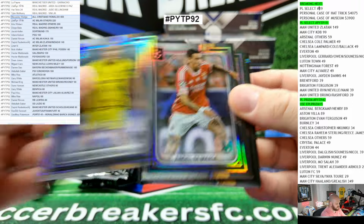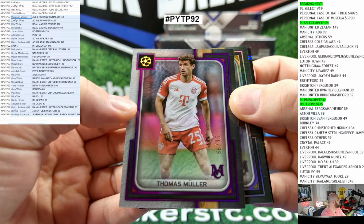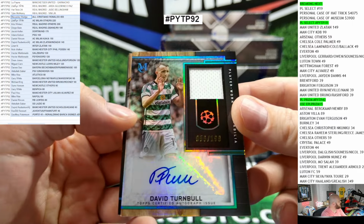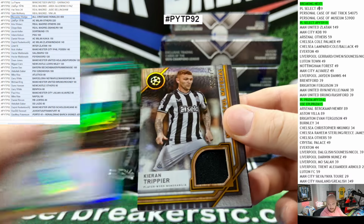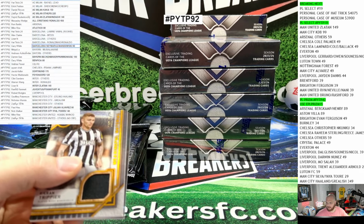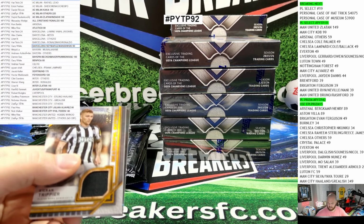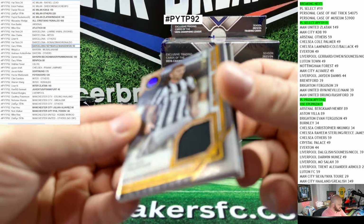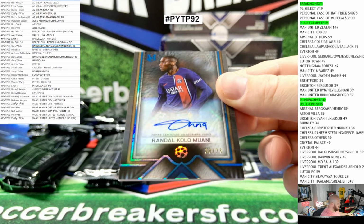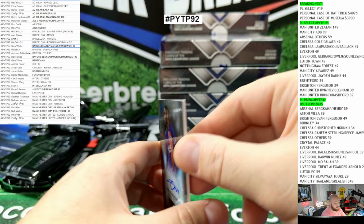Oh, come on. I need a sick break here. And then the first number guard, Thomas Mueller to 99. And we got David Turnbull to 199. I forgot to do this. Yep. Bam. Contributor to 150. And Colo. Colo to 75.